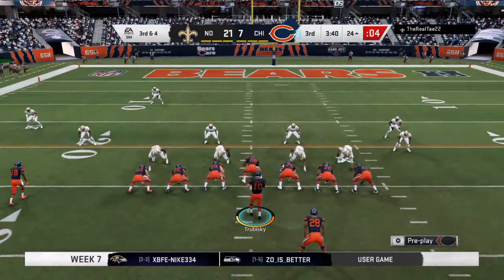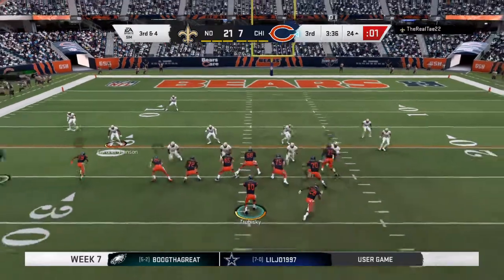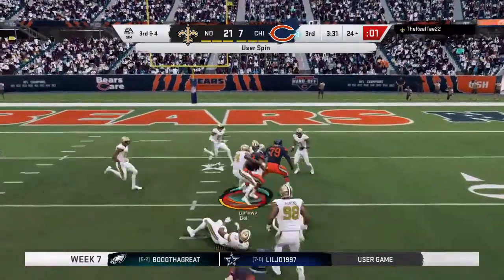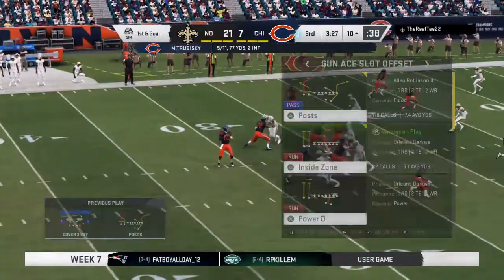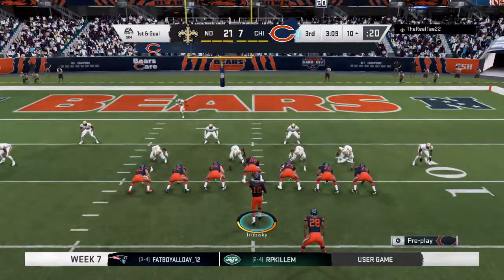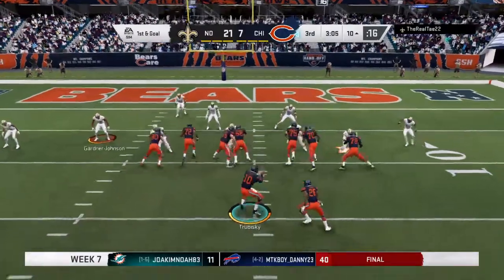This offense in desperate need of a conversion as they come up on third down. They snap it. Now it's Trubisky. Now he'll dump it underneath to his running back, complete. And they'll get this down to the 10. They're able to convert on third down, and that sets up a 1st and goal. 1st and goal, and they got to be thinking a chance to get right back into this football game.